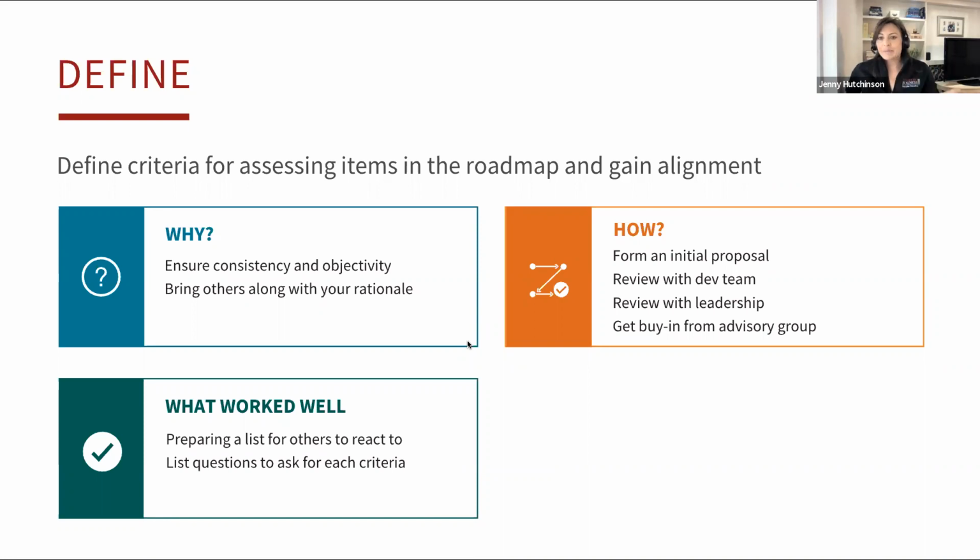For example, business impact is our number one criteria. It is the most important criteria for how we prioritize things in the roadmap. How does it support the business goals of the department? How does it support the business goals of the school in general? Does it increase revenue? Does it decrease costs? Does it increase efficiency? Does it reduce man hours? Does it help us communicate with our stakeholders better? What are those little levers that it will pull in order to make a business impact?